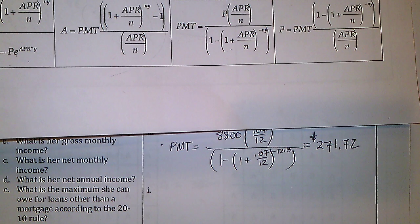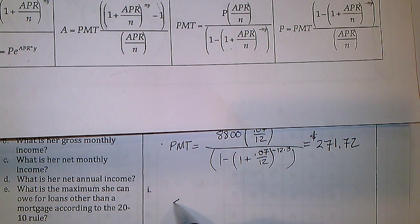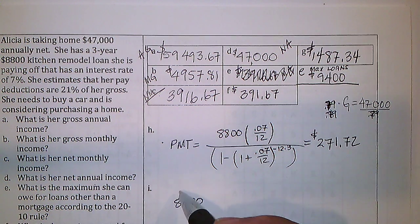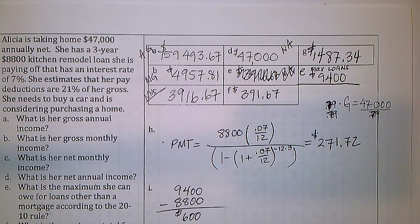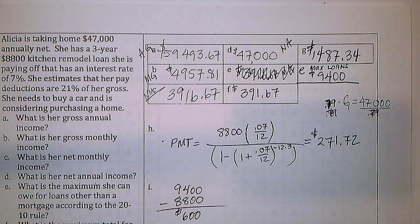I is how much could she afford to borrow for the car? Okay, so she's already borrowed 8,800, and she can borrow a total of 9,400. So that means you can only borrow $600 towards a car, which isn't very much. Won't get much of a car for that.